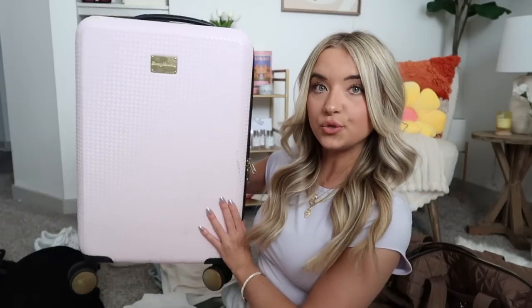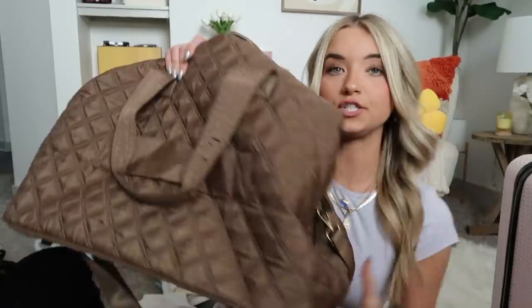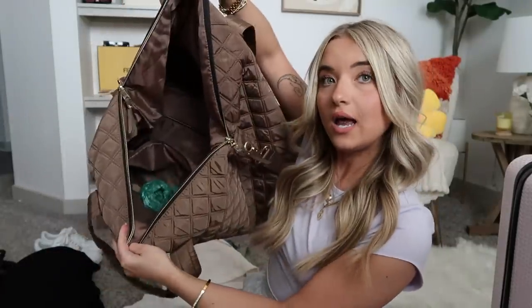So this is the carry-on that I'm bringing. I got this from TJ Maxx a very long time ago. It's just a Tommy Bahama carry-on suitcase, but this is what I'm gonna be packing most of my items in. It's a pretty good size. I can fit a lot in here. And then I also have this as my personal second bag, which goes under the seat, and this also fits a lot. It's got a lot of space in there. So that's the luggage that I'm bringing. I am not checking in a second suitcase or anything like that. I like to travel fairly light as I can.